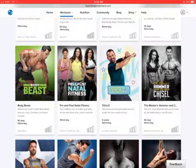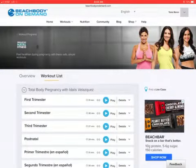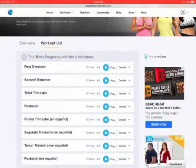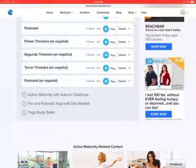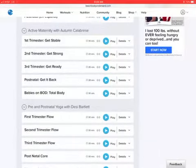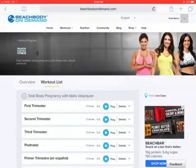We have our pre and postnatal fitness, which is awesome. If you click that, this is something I wish was around when I was pregnant. And you see they are broken down by different trainers and different trimesters. There is Total Body Pregnancy with Idalis Velasquez. She is also our Mestemas trainer. And there are Active Maternity with Autumn Calabrese, pre and postnatal yoga with Desi Bartlett, and Yoga Booty Ballet. So those would be workouts for pre and postnatal. Always check with your doctor before engaging in any form of exercise, always, if you are pregnant or postpartum.